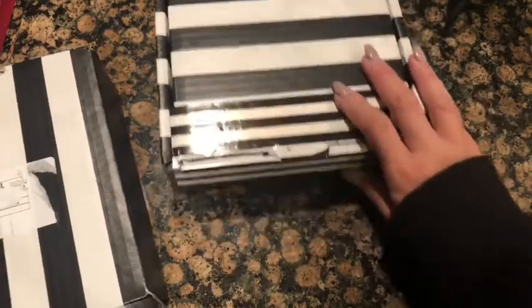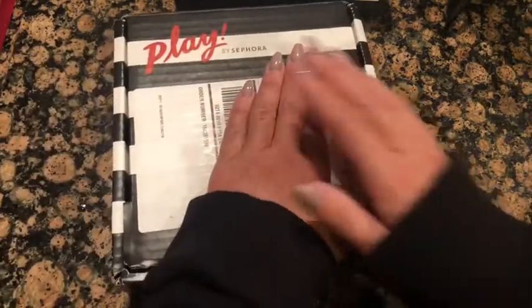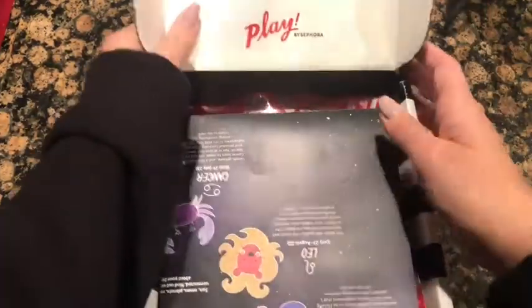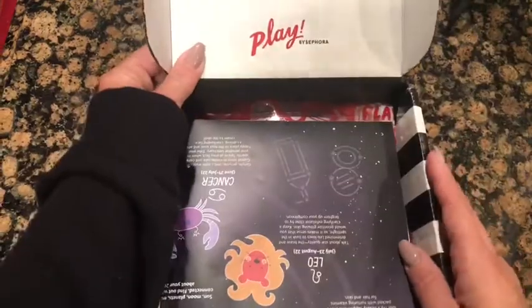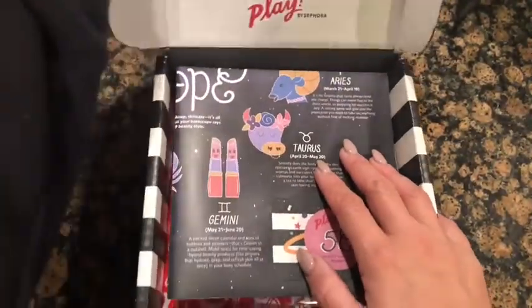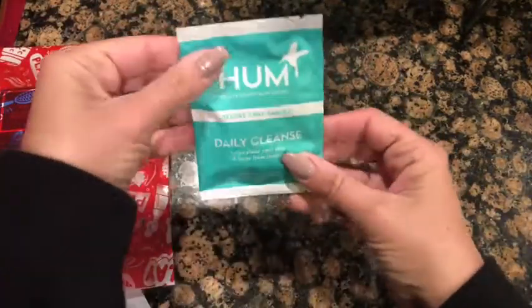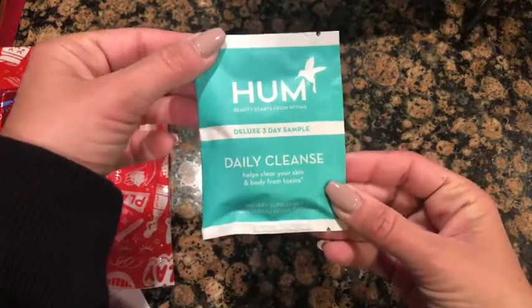So I am gonna do both unboxings, but the first one I'm gonna show you is the one that I got originally. So of course when you open it up, it will have the pamphlet on the top with the theme. So I'm gonna go with the first thing right here, which is from Hum Nutrition. This is the Daily Cleanse.